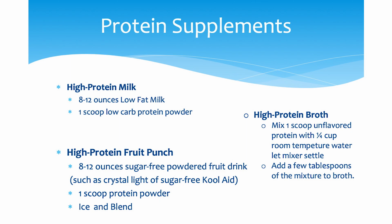High protein broth. So the way that we can add protein to broth is not taking a big old scoop of protein powder and dumping it in your hot broth. That's not gonna work well. We take a scoop of unflavored powder. We mix it with a 1/4 cup of water. Mix it up really good. Let it settle. Warm up your broth. When your broth is warm, add a couple spoonfuls of that mixture to your broth. It's gonna mix just fine and add some protein.